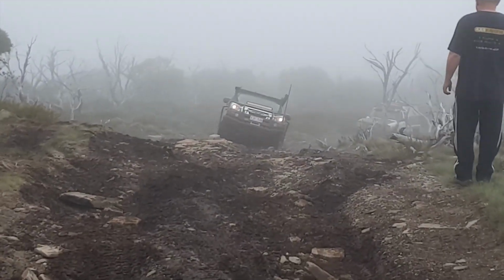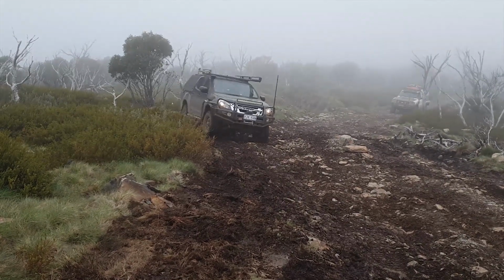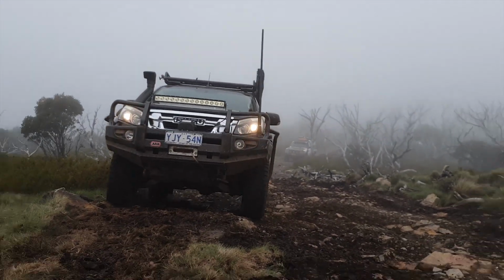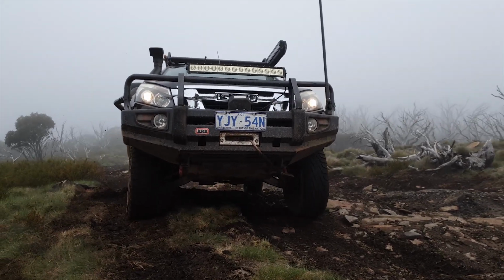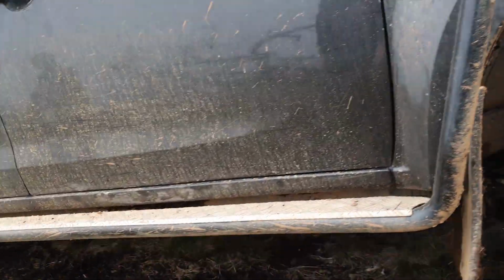And here's Brad in the mighty black D-Max, bouncing his way up this slippery, rocky section of track. It's really, really greasy there. See how he goes. Oh, so close, Brad, so close. Almost had it. And he's done it, straight up. What a weapon.